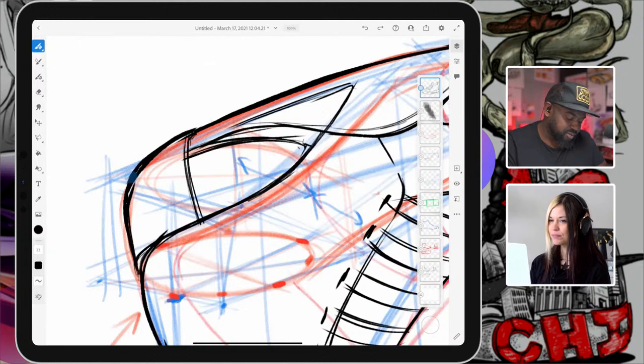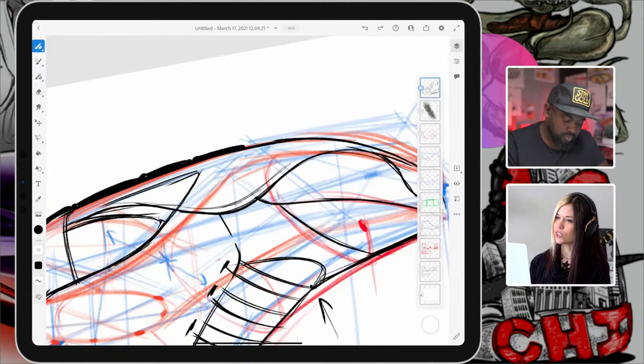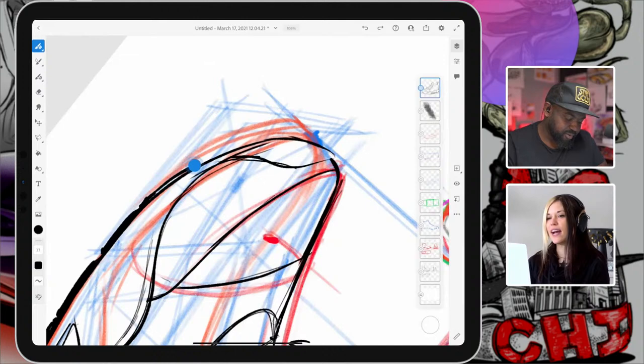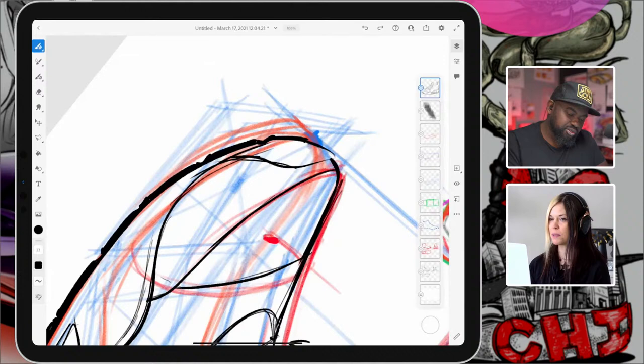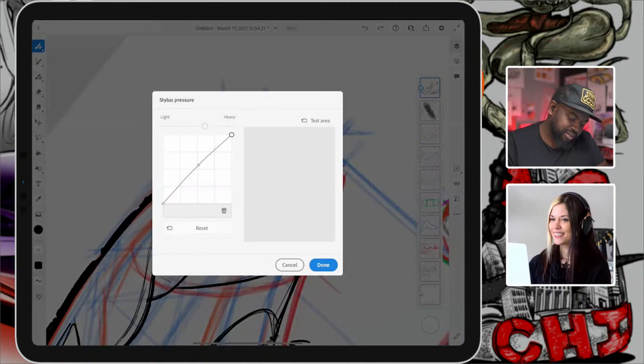You can also customize that if you need to. It's under the app settings, so if it's too jumpy for you or too soft, you can go ahead and do that. So your pressure sensitivity, right? That's right. Under the gear icon at the top, if people want to change it, Fresco's got some stuff for you. There's all sorts of good stuff in that gear icon, so take some time, dig around. I believe it's Apple Pencil input. Right. Oh, adjust stylus pressure. There you go. There's your curve. You can play with it.